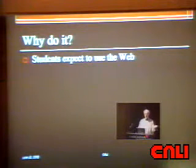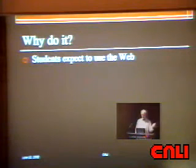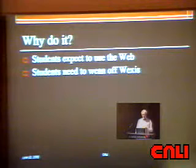And why else do we need to do it? Because students expect to use the web. The younger and younger they are, the more and more they are in tune with computers. They've been doing eBay for many years. They've been getting their email off a web-based program. They've been ordering things offline. They've been plagiarizing their high school newspapers offline, maybe. Oh, let's hope not. I mean, their high school assignments. But they're used to using the web.